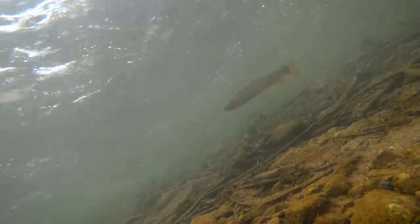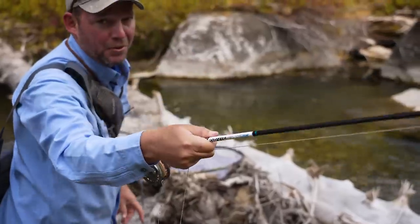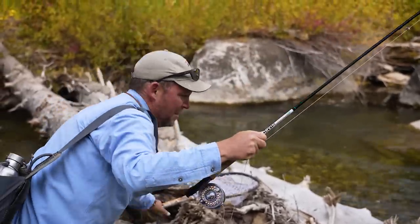Thanks, dude. That seems to be the ticket, the Pertagon. They're not quite looking up yet. It's cold today. But you know what? You can come and play with these little cutthroat all day. It's just so much fun.